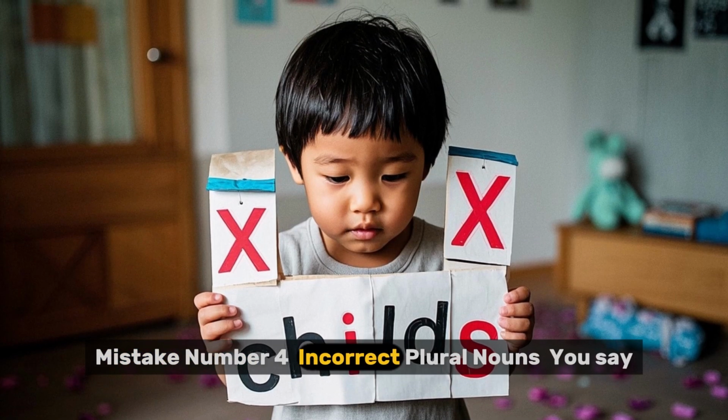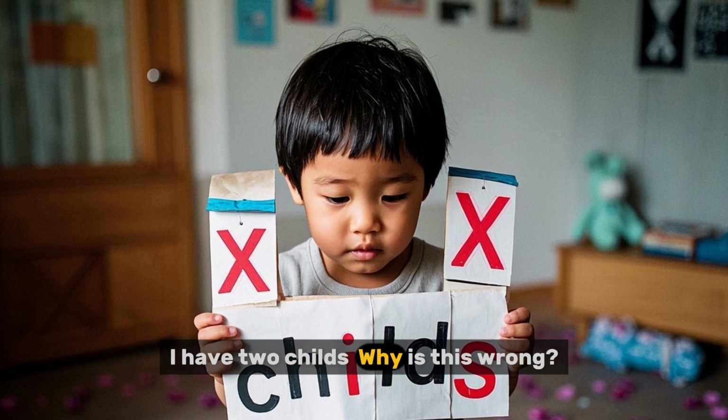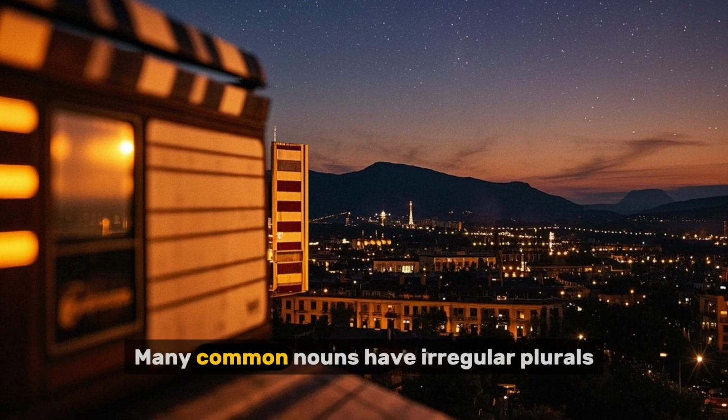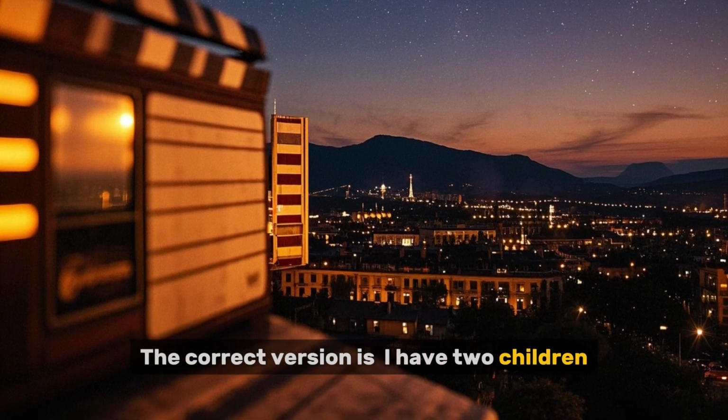Mistake number 4, incorrect plural nouns. You say, I have two childs. Why is this wrong? Many common nouns have irregular plurals. The correct version is, I have two children.